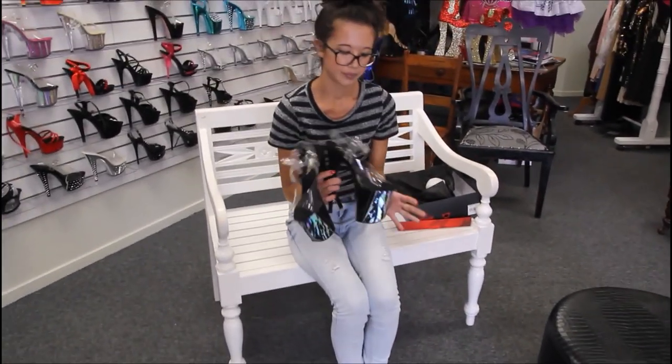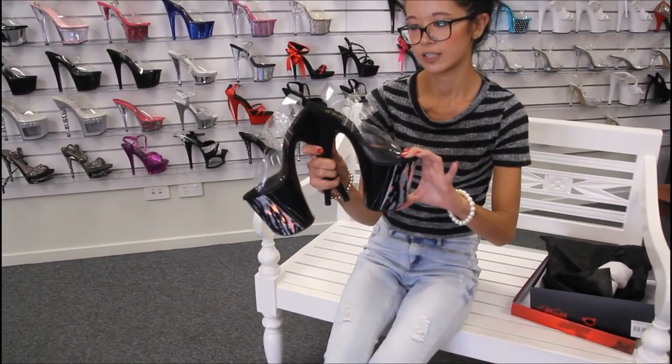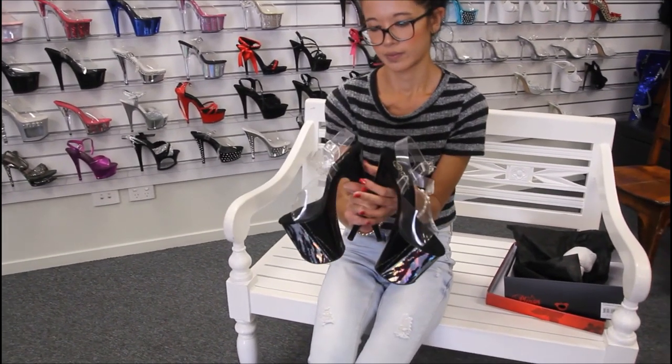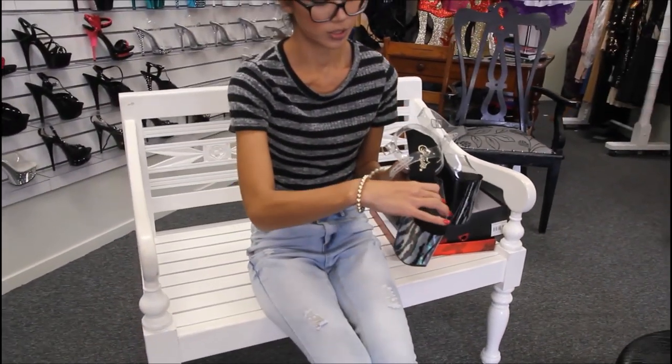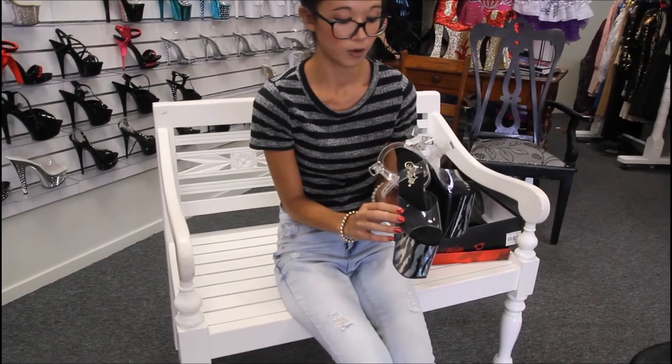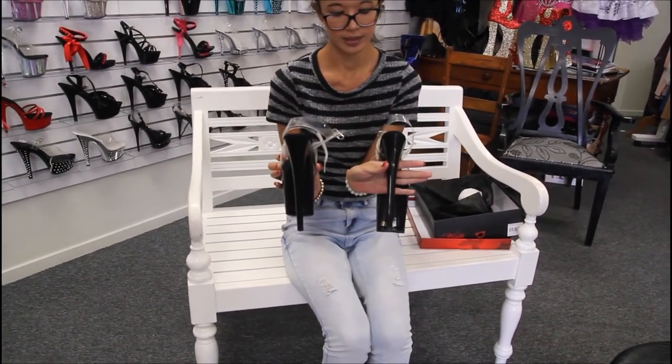This is them. Pretty cute. Nice soft cushion soles. Got the clear. So the clear actually molds to your feet, so that's even better. Makes it more for a comfort fit. Yeah. That's them.